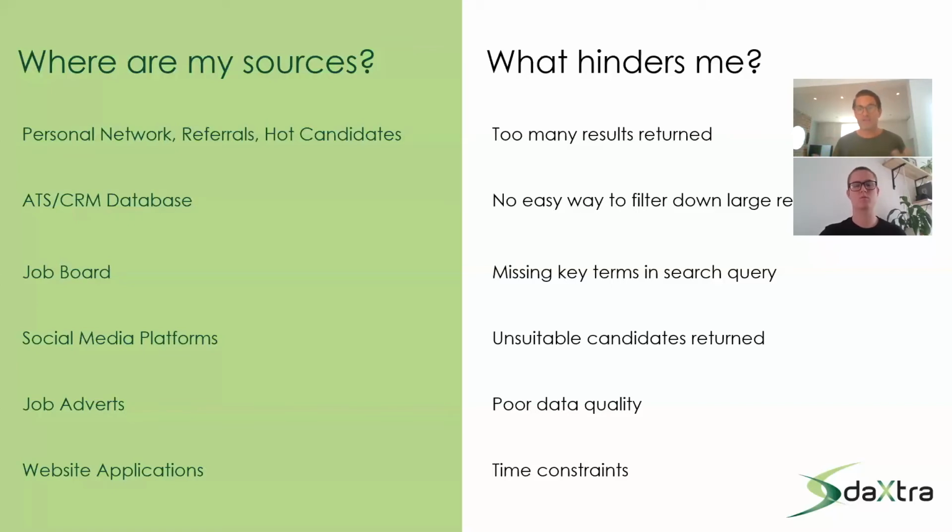And also unsuitable candidates returned. Perhaps you may find that the database is returning, or the search you're running is returning, results where it's not the best matched skill.